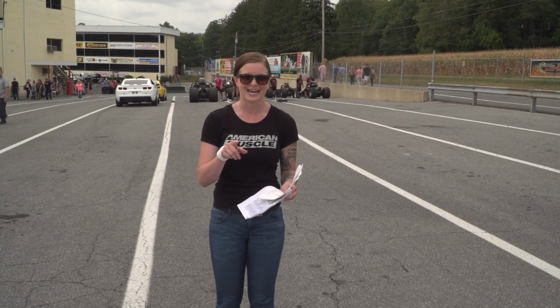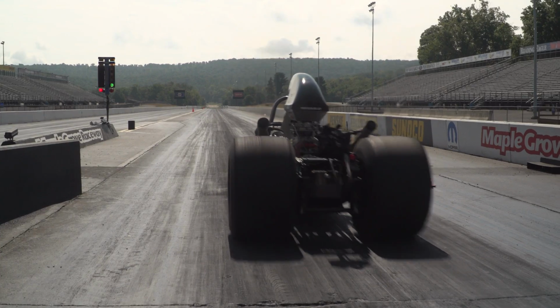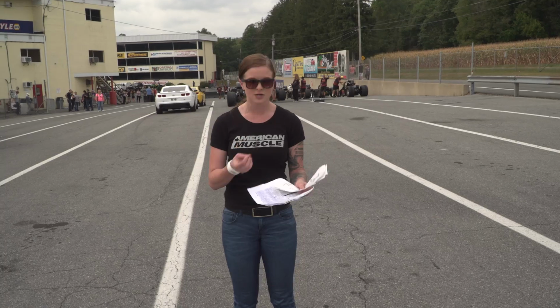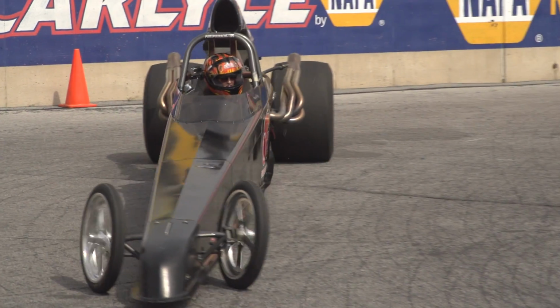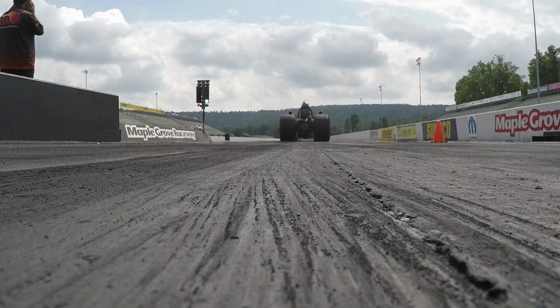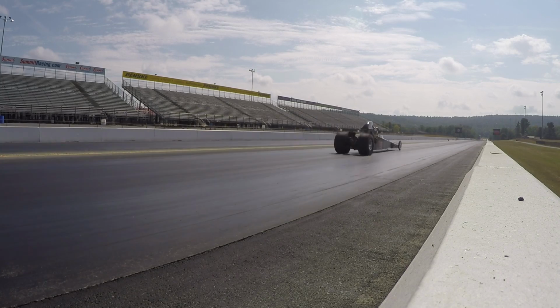The other highlight of the day was my first pass. I had a 008 light. I'm not out here to cut lights. I'm out here to get my passes, to get my license. I didn't want the stress of trying to cut a light in a car that I don't know. But hey, I pulled out a 008 light, so I'm pretty proud of myself.